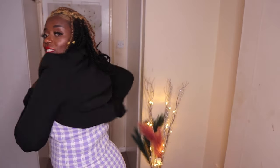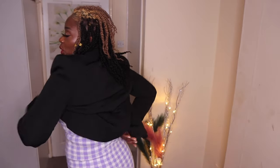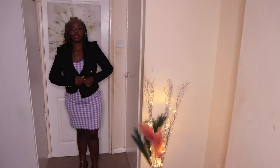If I wear it like this, it's nice and it kind of hides all the imperfections on the clothes, like the back. Look at how the back is. But me wearing it with this, it kind of hides it all. You can't even see them anymore. So I'm going to button it. So this is how it looks.